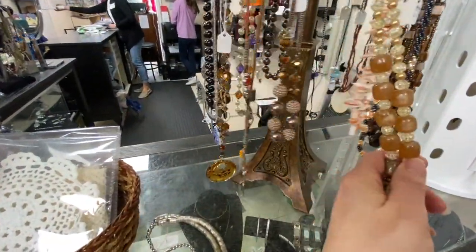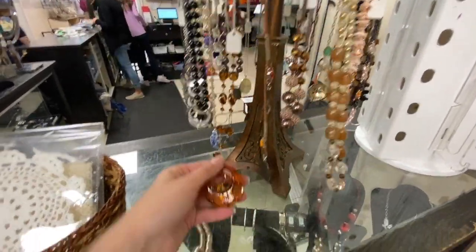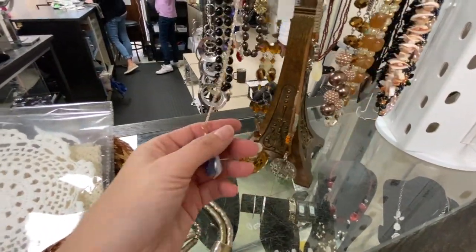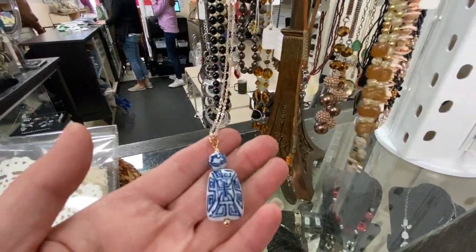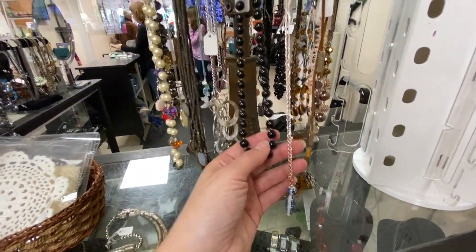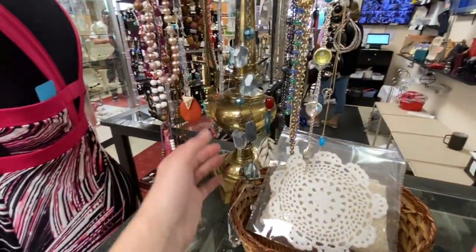No, it's not. It's just not drawing me enough. It's like I need that initial thing. Like, oh, I would wear that, you know. This is pretty. This I would wear. I love this. I don't know. See what else is here. That's nothing special. I haven't even looked in the case yet. Like, I have to. Oh, how did I miss?